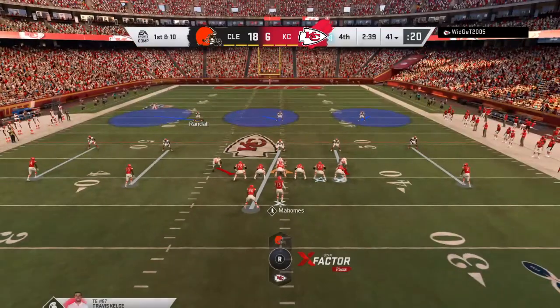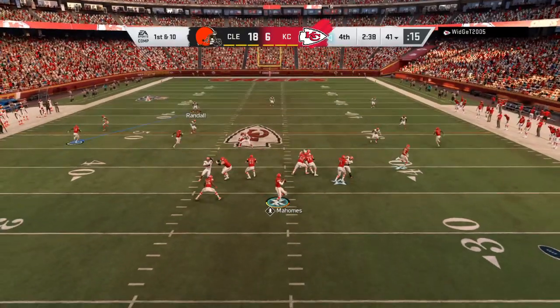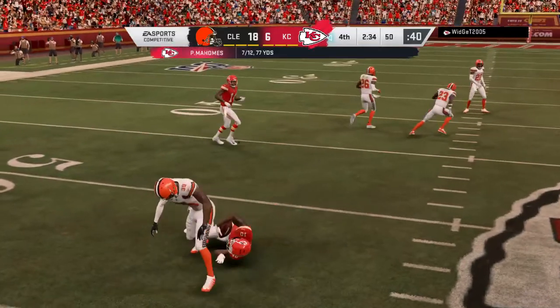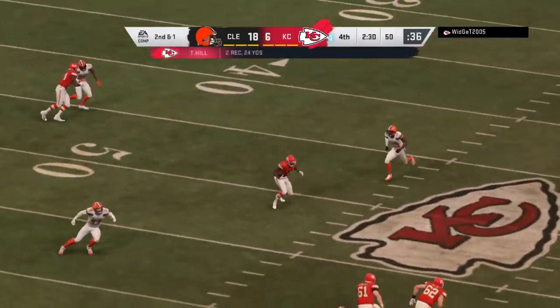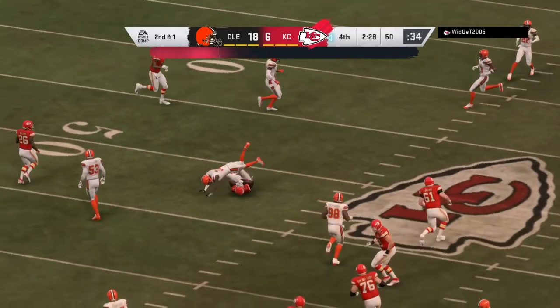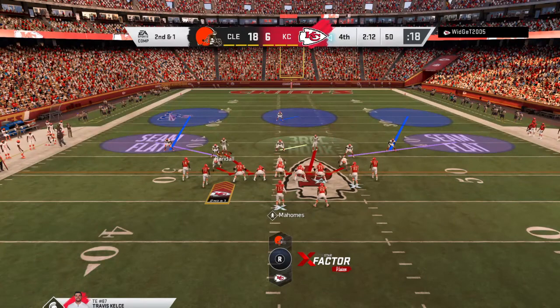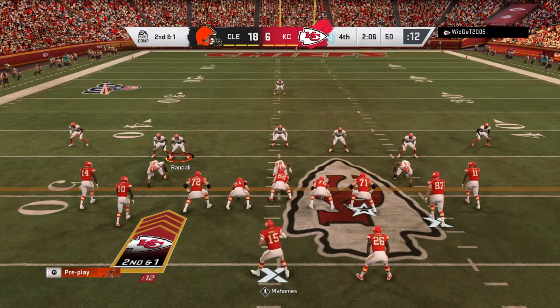The Chiefs in good position to start out as they come up 1st and 10 at the 41-yard line. Working from the gun, Mahomes. They complete it to Hill. He's going to get a solid gain of 9 before being brought down. That last catch short of the marker by just a yard leaves him with a very manageable 2nd and 1.